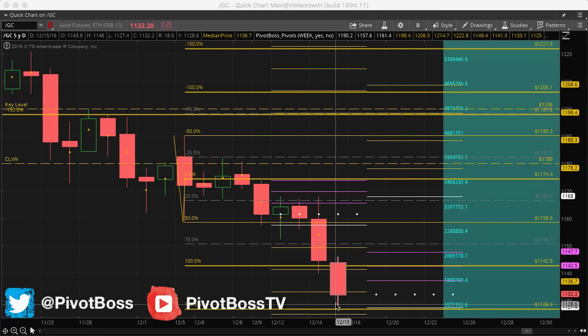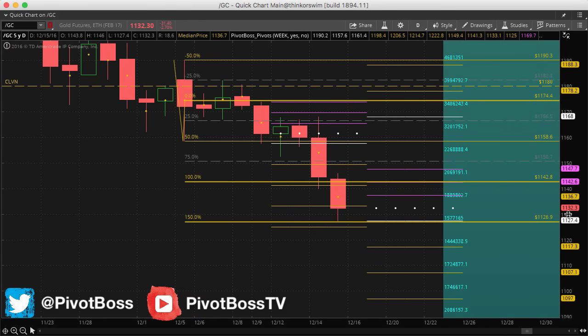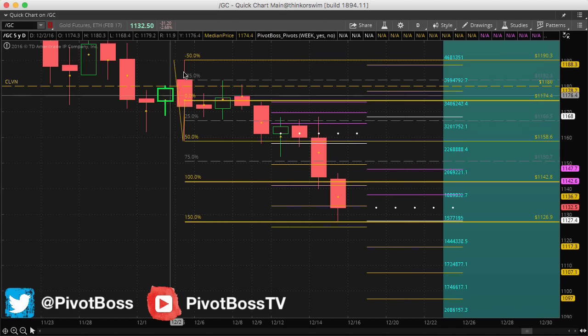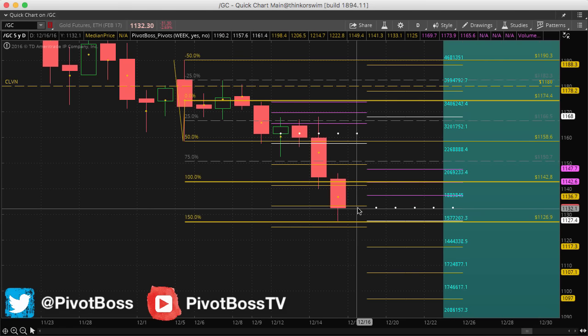But a very nice flush of the stops to the downside. We've reached that 1126.90. That's a target that some of those savvy traders in our trading room had on the boards as well. So very nice move from this impulse range. Now we have to see if another absorption signature develops off these 1130s.